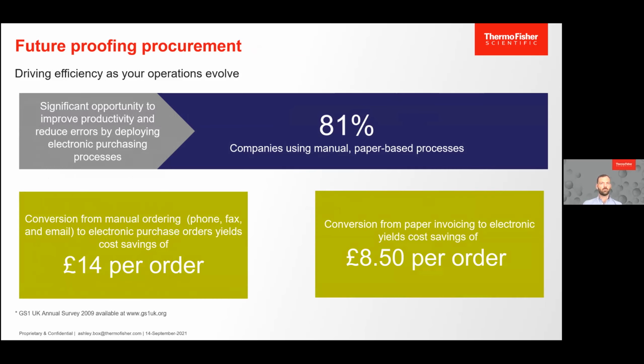£14, £8.50. If you switch from manual processing to a new business solution, you can save £14 per order and £8.50 per invoice. But where do these numbers come from? GS1 are a not-for-profit organisation based here in the UK who created a white paper detailing the return on investment customers would benefit from when implementing a new business solution.